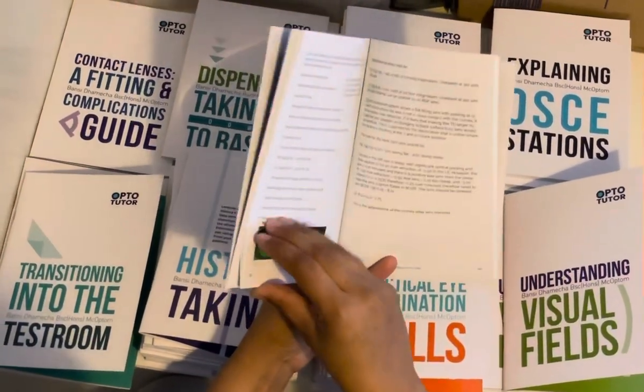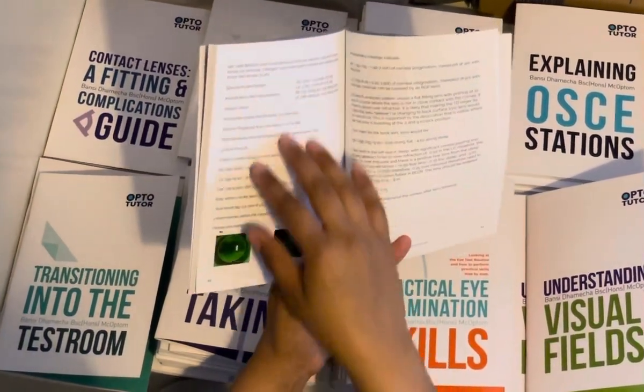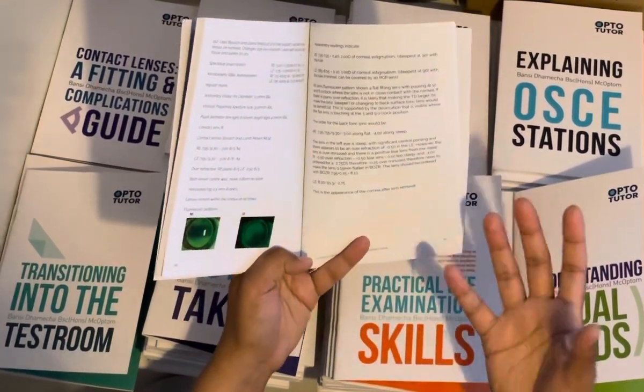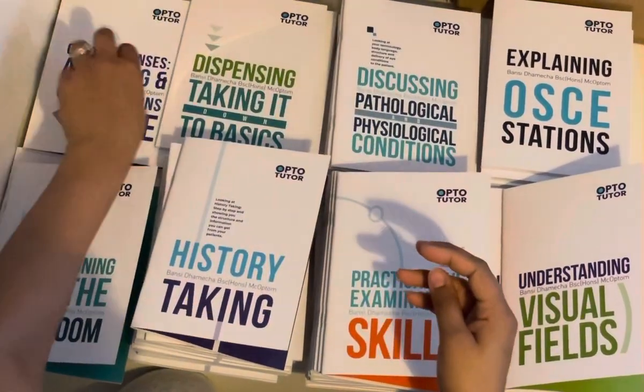You've also got two of the case scenarios from the stage 2 cases, which are broken down in terms of what is actually expected. So this is actually one of the case scenarios, and it tells you what sort of things you should do, how should you change your lens, and what's the actual fitting that you should give instead.